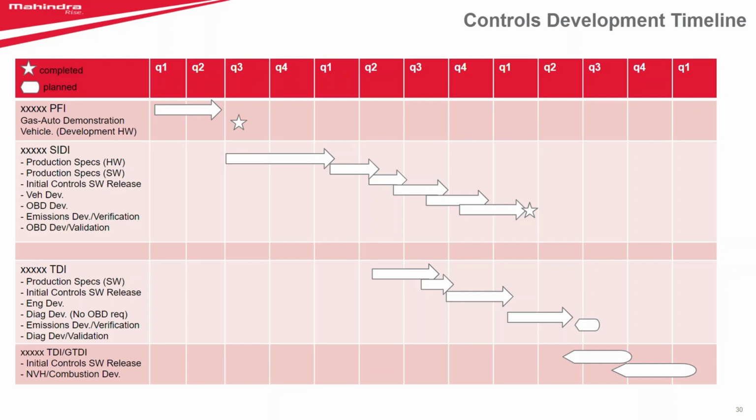And this slide shows Mahindra's engine program timelines, with confidential program and specific dates removed. First, a PFI concept was demonstrated within 6 months. This was quickly followed by a gasoline direct inject engine control application that was developed in about 20 months from concept to in-vehicle and OBD validation.